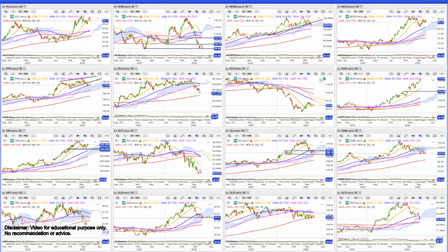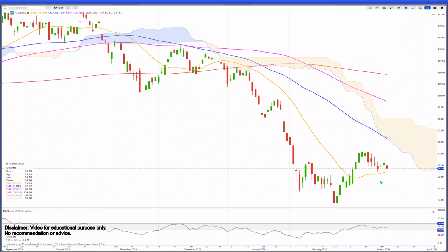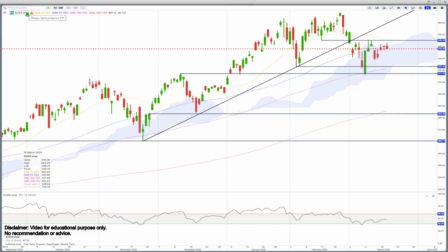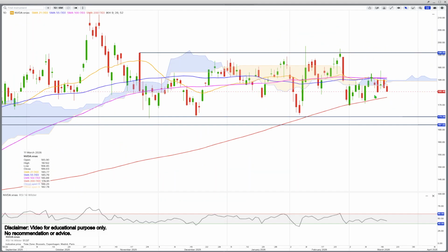But what is doing fairly okay is the technology sector here, expanded tech sectors, software. So they are not dragging that much. They have done well basically since the start of the year, but it hasn't done so the last few days. Another one that is also holding on a bit nicely, at least at the moment, is the semiconductor industry. You can see here it is still under pressure. It needs to close above 345 here on the semiconductor ETF to re-establish a bullish trend, and that is not really in the cards at the moment, but as we can see, there is still some interest coming in the semiconductor industry.